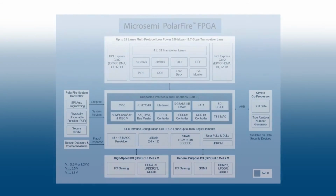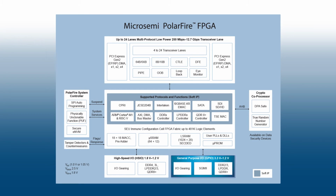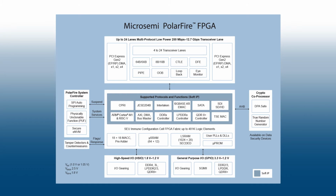PolarFire FPGAs have 1.6 gigabit per second LVDS IOs. We offer best-in-class hardened IO gearing logic and clock and data recovery signals integrated into each IO pin to support SGMII. This allows designers to implement gigabit Ethernet using only GPIO, leaving the transceiver IOs still available. This is the only mid-range density FPGA with this type of flexible performance IOs.